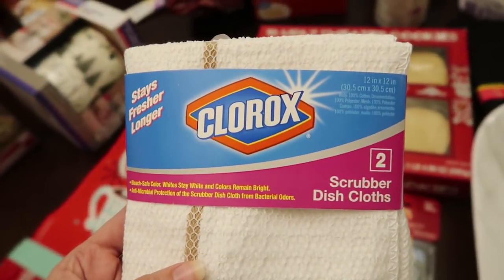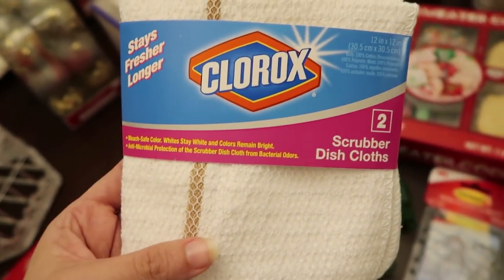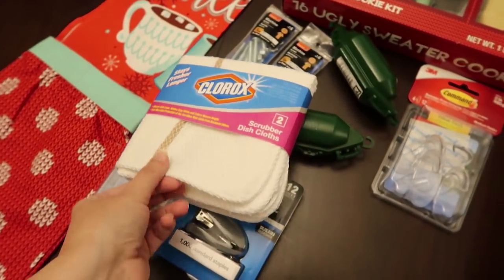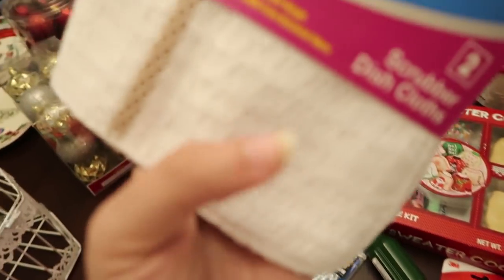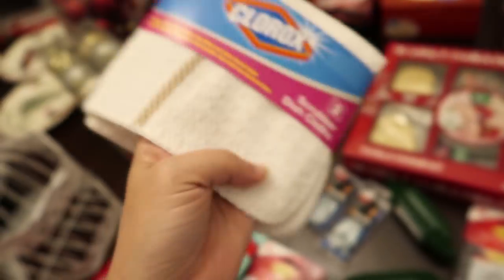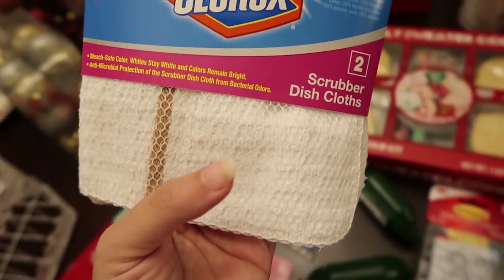And then I thought this was really cool. I have my little dishcloths that I keep to clean the kitchen, and I was going to pick up some more, and I found this kind, and it actually has a scrubber side. I'm sure these have been out for a long time. I've just never noticed. And so I was like, ooh.